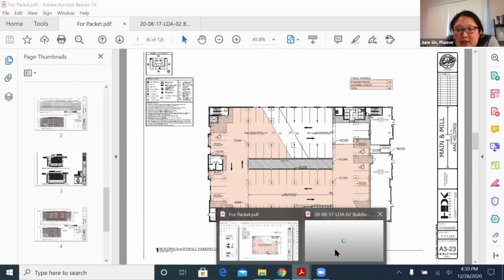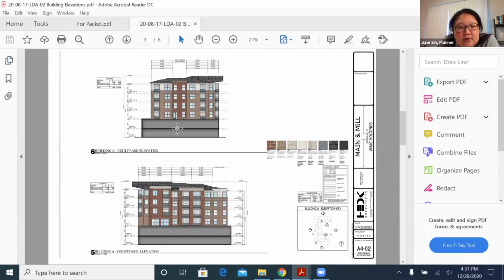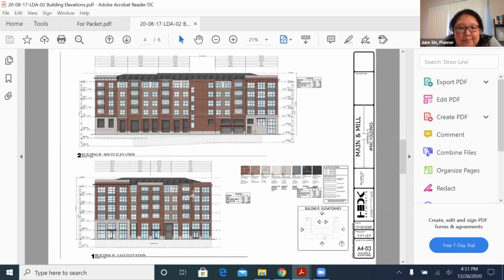They use slightly less brick on the interior elevations. So here, this is the back side of the Mill Street on the building A, which is on the east side of the Mill Street. You can see on the 4th level that they're using a little more stucco. However, in its entirety, they're still over 80% brick.